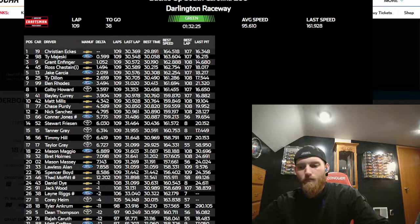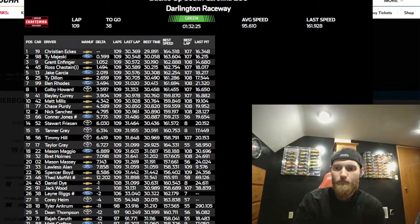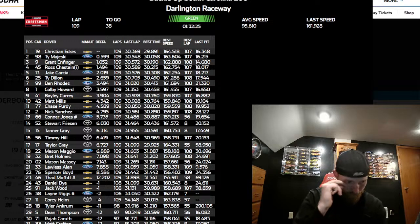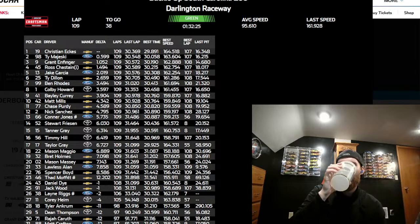Then on a mission here, puts him up to the 7th spot. Ben Rhodes, defending series champion. Hard to believe, but he's only got one top 10 finish through the first 8 races of this season. His second start of the year, ran full time last year, but back to a limited schedule for Tri-Town Garage and have a good run at it.